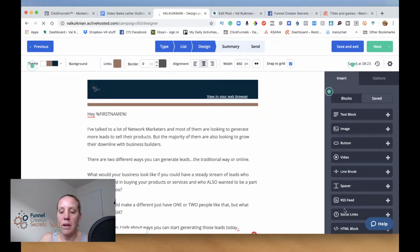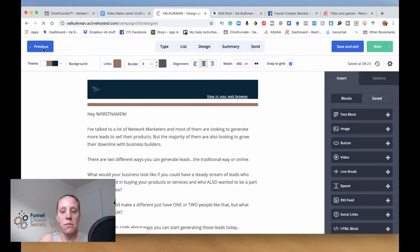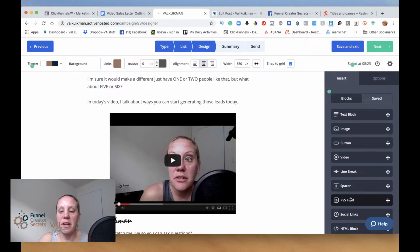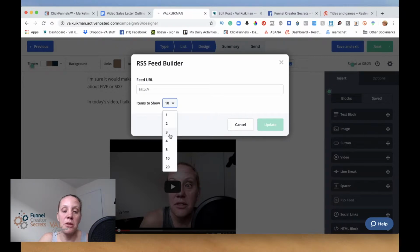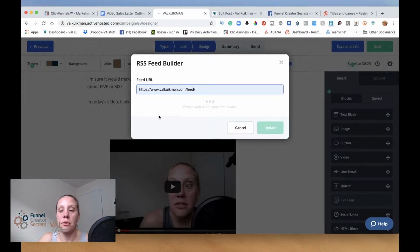I'm going to move this out of the way. The key here is this RSS feed block right here. You're going to want to drag it into your email. How many items do you want to show? I would choose between 3 and 4, because too much content and no one's going to go through it. You want something that they're going to go through easily. This is my feed already.